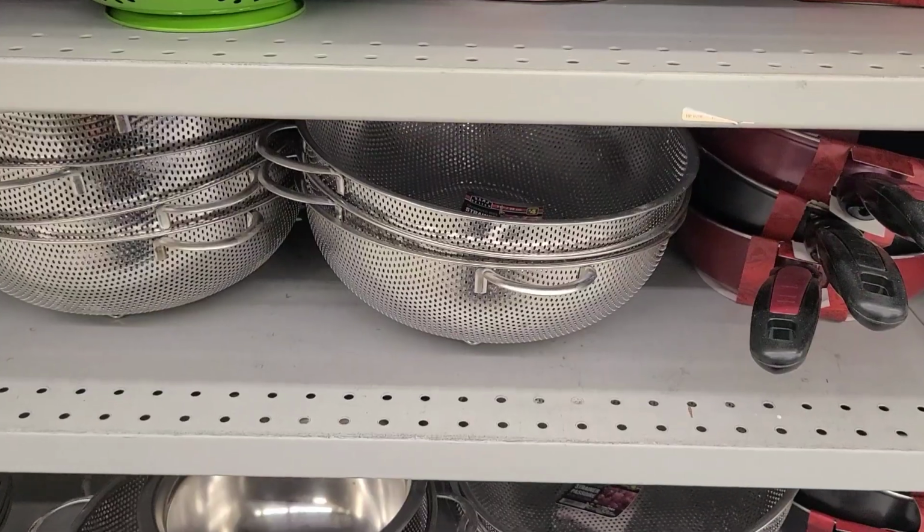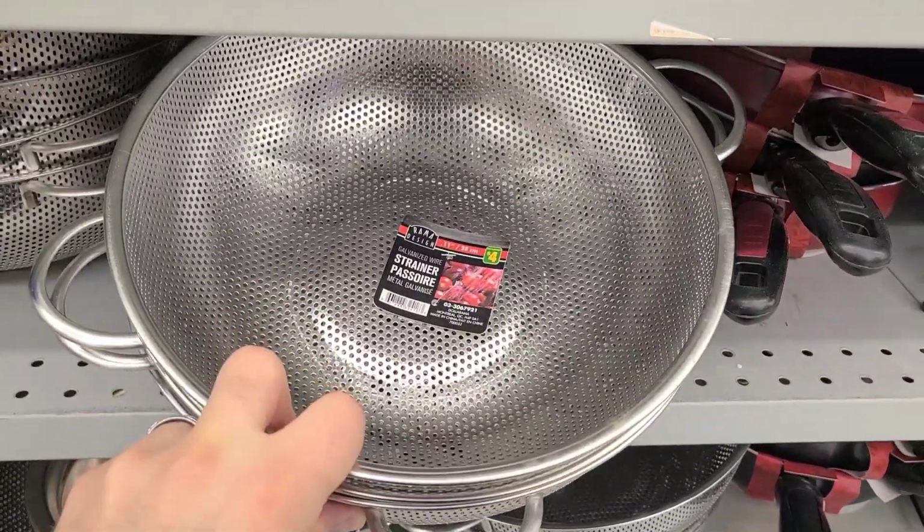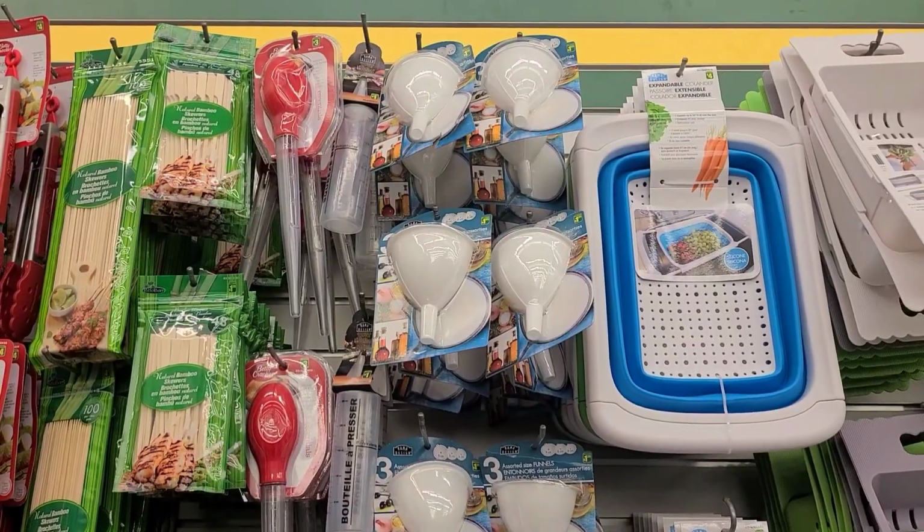If you're looking for a strainer, I definitely would recommend this one. I bought it on a previous visit and it works very well and it's very durable.